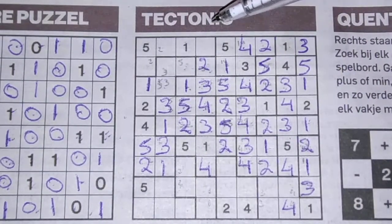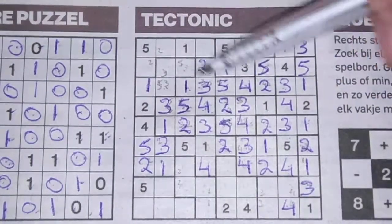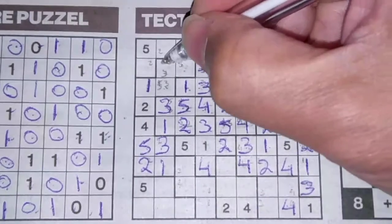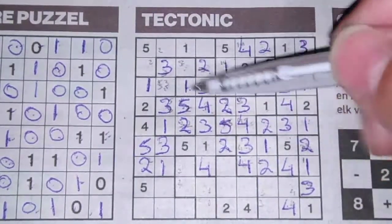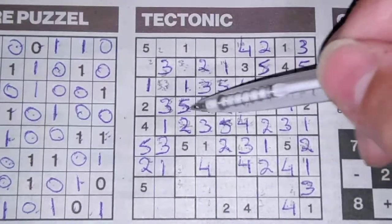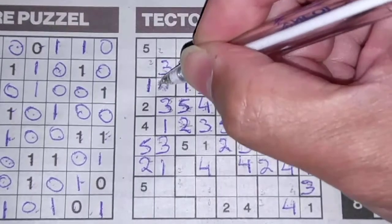We have a 3 here. This box cannot be a 3. That box cannot be a 3. 1 box left for the 3 should be there. We have a pair now. 5 and a 4. Cannot be a 5 here anymore. So the 5 should be here. And the 4 goes there.